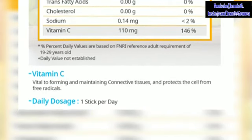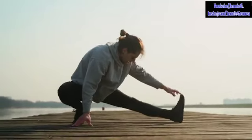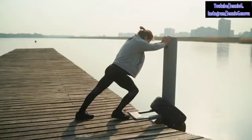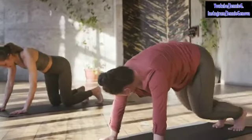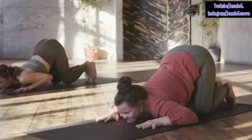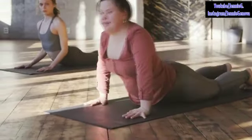So Atomians, ano nga ba ang ginagawa ng vitamin C? Vitamin C helps the immune system fight diseases. Vitamin C reaches every cell of the body and plays a role in the making and protecting of our connective tissue that holds the body together. It also helps the cardiovascular system by facilitating fat metabolism, helps the nervous system by converting amino acids into neurotransmitters, and vitamin C's formation of collagen protects teeth and bones.